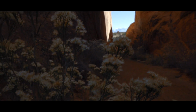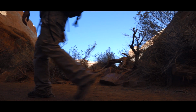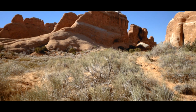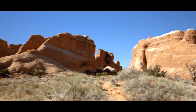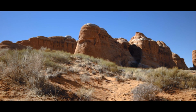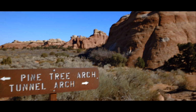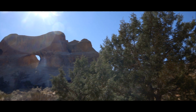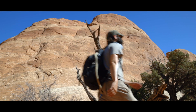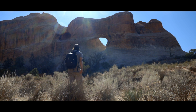The trail into Devil's Garden passes through 2 towering red sandstone cliffs. Off of the main trail, side trails lead to 2 unique and beautiful arches, Tunnel Arch and Pine Tree Arch. Tunnel Arch, named for obvious reasons, forms a spectacular hole in the rock, giving views into the sky beyond.